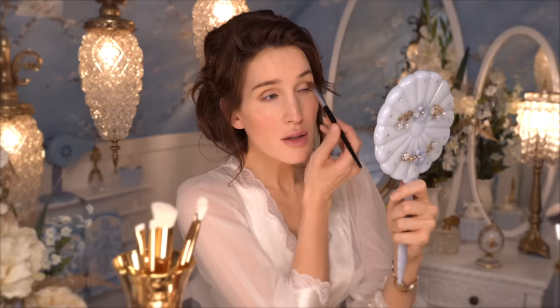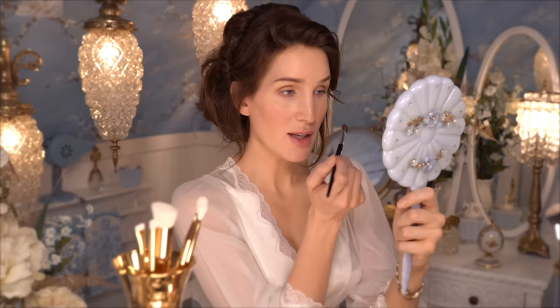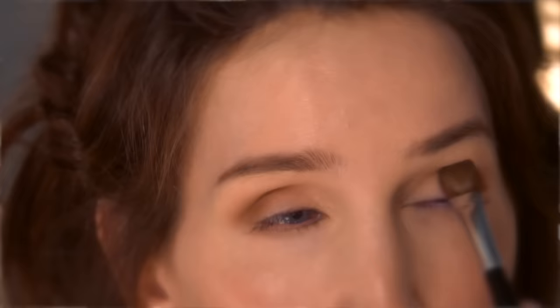And something that I do that's a little bit different is I always drop the eyeshadow down the socket line just a little bit, and I go back and clean that up later, and then that kind of gives me a good angle for defining the shape that I'm gonna go with.